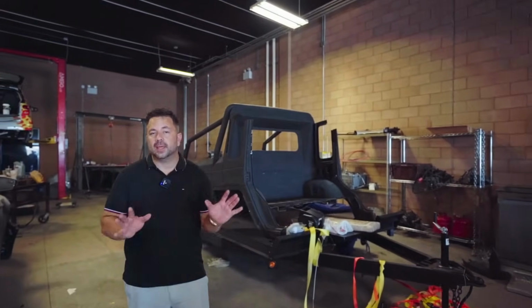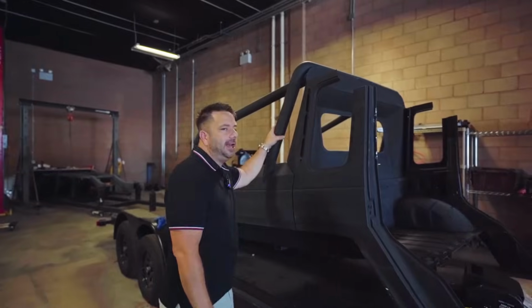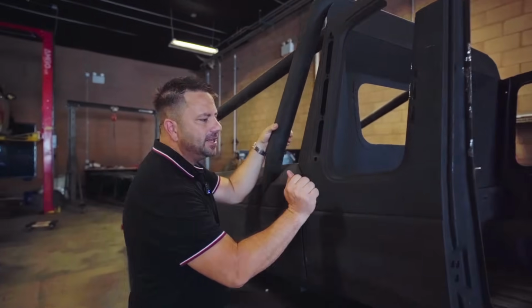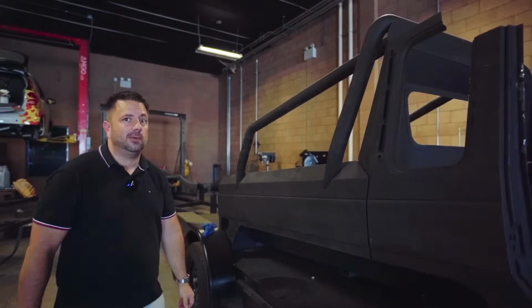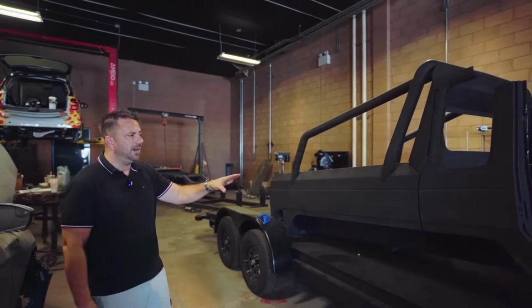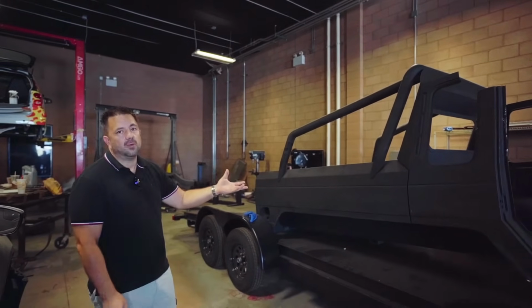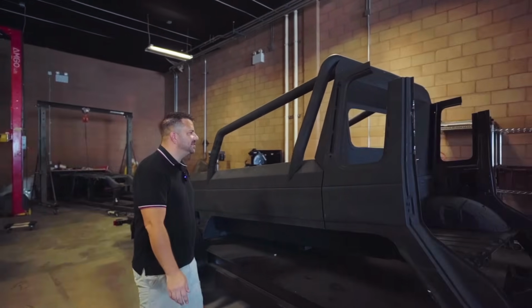So we're here back at the shop. I'm gonna show you guys all the stuff that came with the kit that we just picked up. This is the rear half of the body. This is the actual shell. This one is actually metal. A lot of the ones you're gonna see online are fiberglass, so I definitely don't recommend buying them. These things are expensive. I've seen the kits anywhere from like $80,000 all the way up to $150,000. But like I said, I'm still gonna save our price till the end.